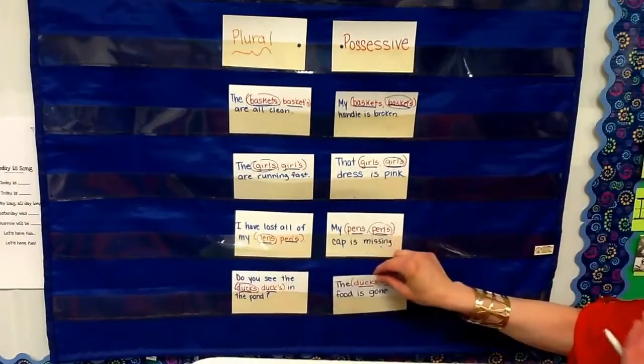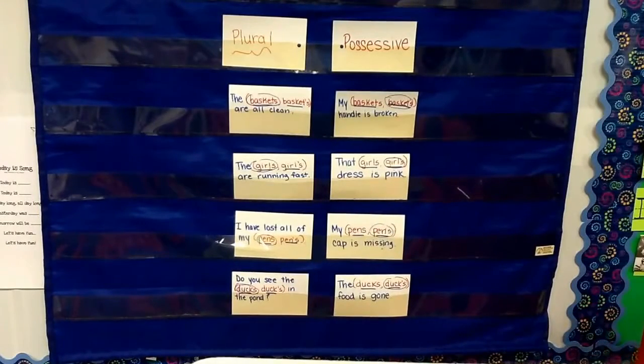It is a possessive. Boys and girls, when you are writing sentences and you come across a word that ends in an S, you need to stop and think about, am I talking about more than one? If I am, then I would need an S or sometimes an ES, right? Or am I talking about something belonging to something else? And if I'm showing ownership, I need to make sure that I'm adding an apostrophe S with that word.